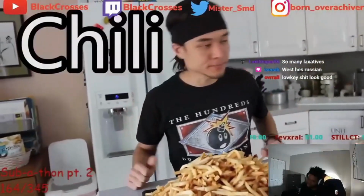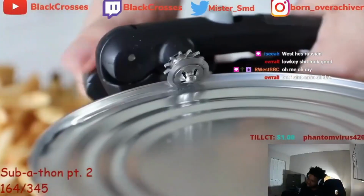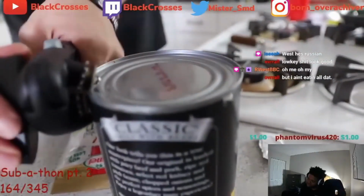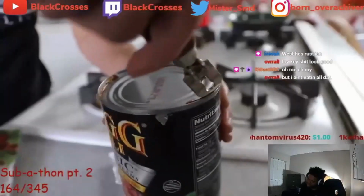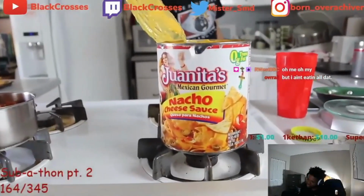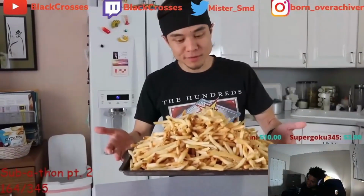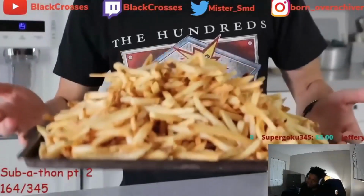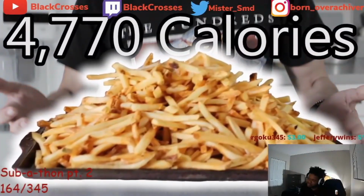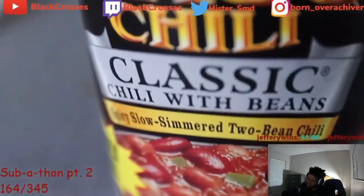Alright, so next up we're doing the chili. Now, this might take a little bit of time because we gotta warm these both up. Let's crack them open. Oh, ew. I don't think that this is gonna cause a fire. This is getting hot. Alright, just before we pour everything on, this right here is 9 orders of large french fries, 4,770 calories, just right here. Now we're going to pour on a whole 38 ounces of chili. So once this goes on, 6,120 calories.